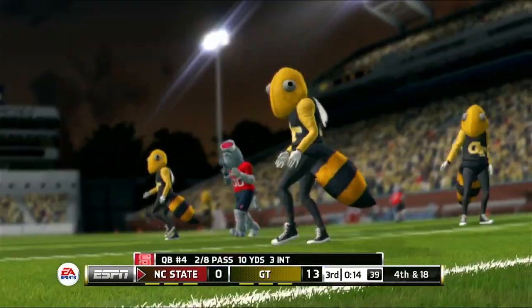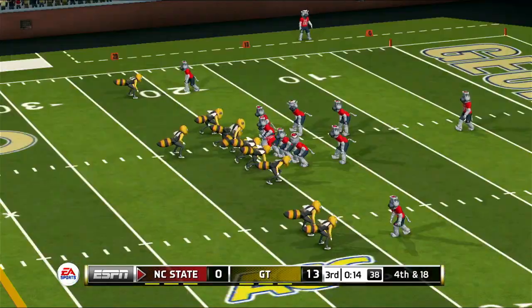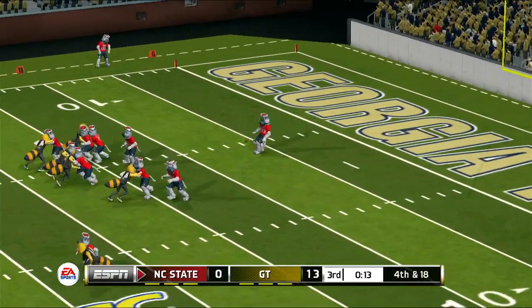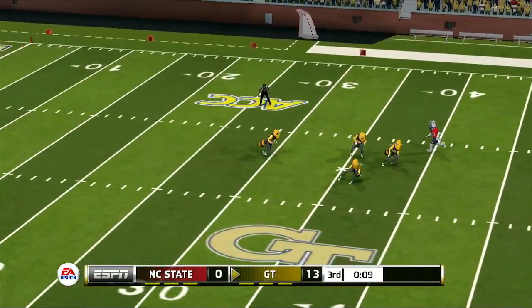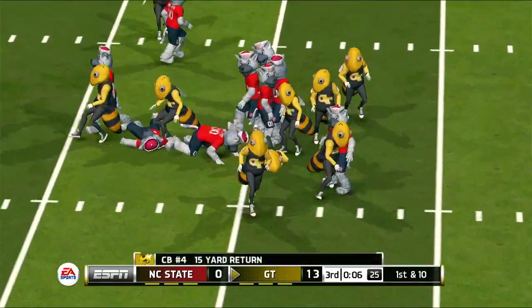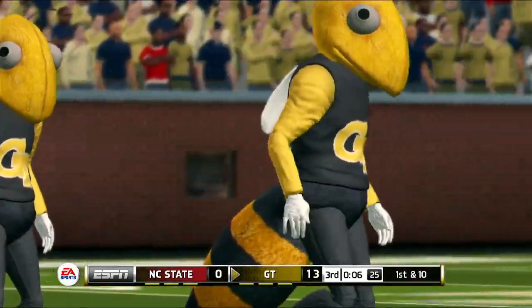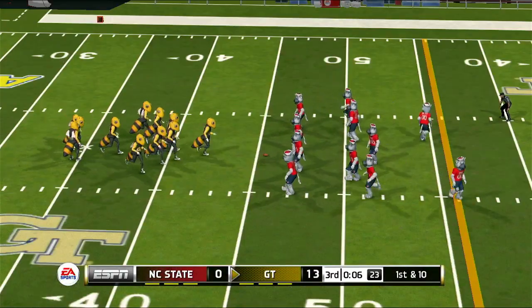Great pressure on the quarterback. Forced that incompletion. Boy, they really pounded him on that throw. Booming kick. He's to the 40. He gets out to about the 45-yard line. Both squads are digging in now. Let's see what happens on this next drive.